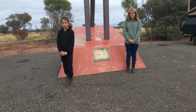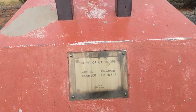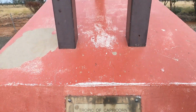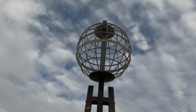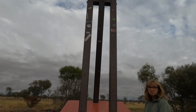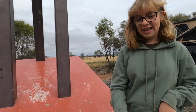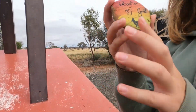And we have made it to the Tropic of Capricorn. Major line on our maps. We've got a marker here, which is pretty tall. So that is cool. And what are we gonna do, Holly? Place another rock. Hold it up for us to see.